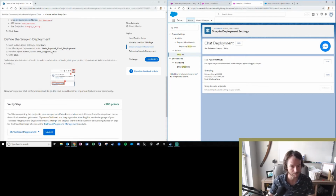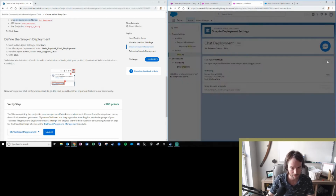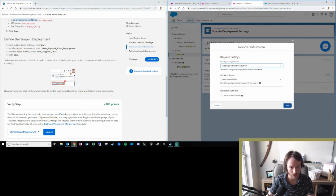Next, define the snap-in deployment. Next to live agent settings, click start. Let's see, live agent settings right here. This page, we're gonna go ahead and click start. The agent deployment, select web support chat deployment. All right, that's the only option we have. Live agent buttons, select web support chat. Okay, so it looks like this live agent button that we created before, this is what we're selecting as far as the button, and then the deployment, which again deals with a lot of live agent configurations. Since these are the only ones that we created for this, these are the only ones that are showing up. Otherwise, you could have multiple deployments and buttons showing up. All right, so we're going to set those and then click save.